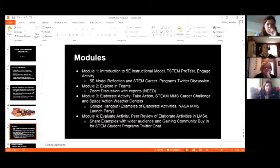So module 1 is just looking at what the 5E model is, STEM career programs. Then we would introduce space weather. Module 2 would be exploring space weather in teams. There's a team activity. And I would like to have a Zoom discussion like we're doing here.